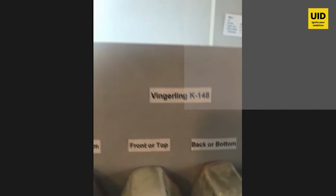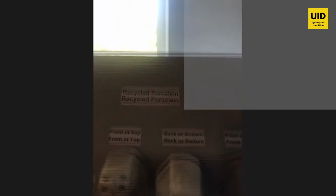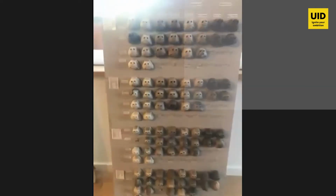And these are tests. They were made by a Lithuanian artist. It's really huge research. There are many of them. So she looked for the oldest clays available in the center, like industrial crank, 9A, 9B, and recycled porcelain. And then the names of the kilns.